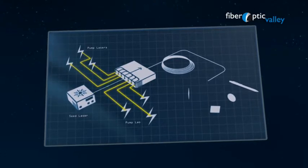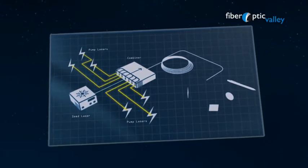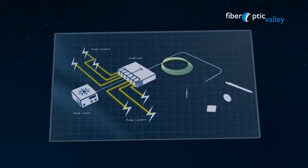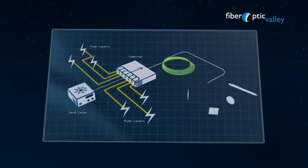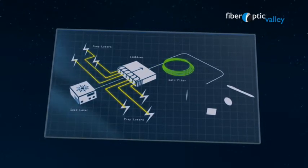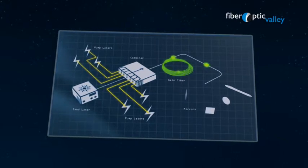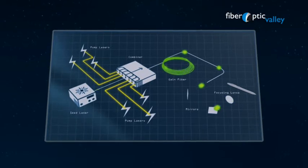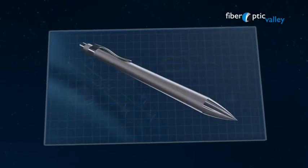The laser pulse is combined with external energy from pump lasers into one single fiber. When the laser pulse reaches the gain fiber, the external energy is converted in such a way that the laser pulse is amplified. The laser beam is guided to a scanner head, where two mirrors direct it onto the object.